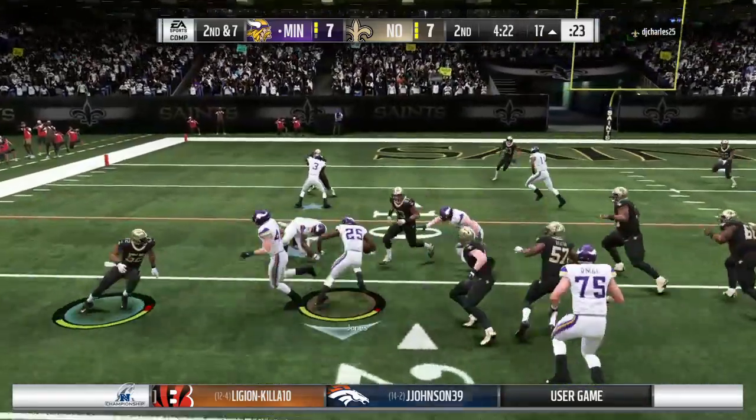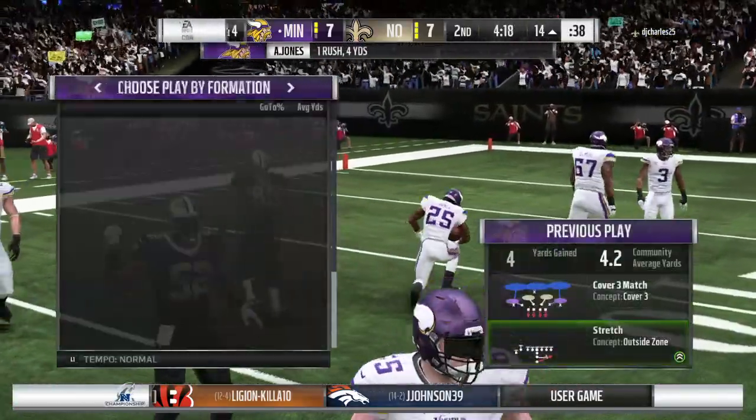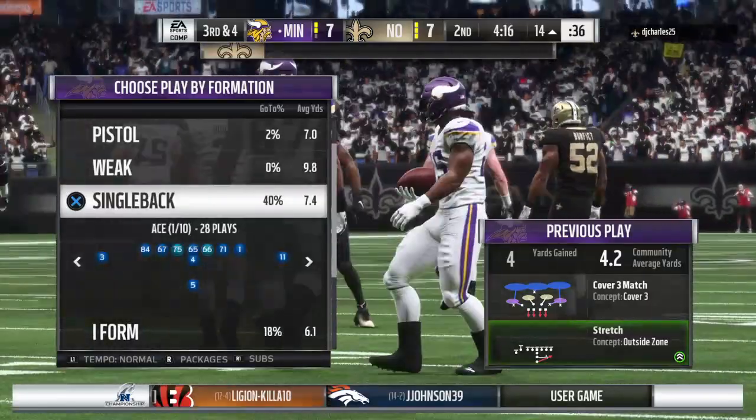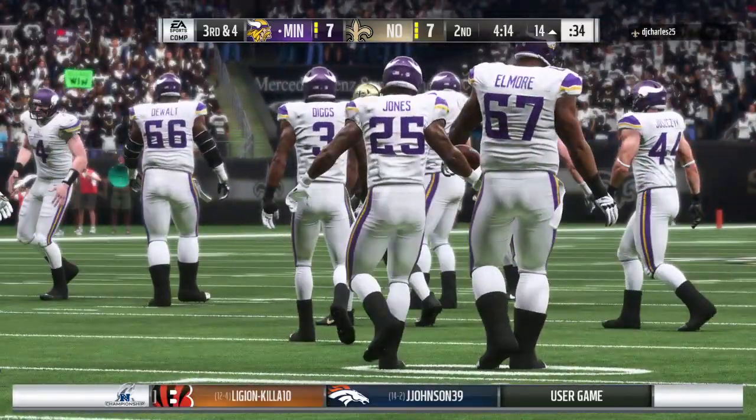Now the man from UTEP, this is Aaron Jones. And he's going to fight his way forward here for a modest gain. 4 yards on the pickup there as it'll leave him with a third and about 4 more for a first.